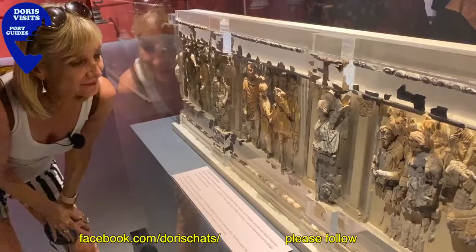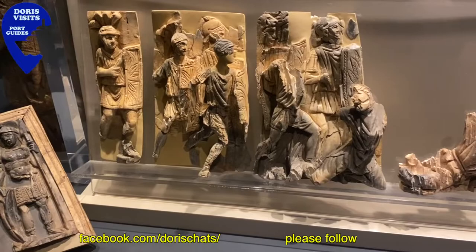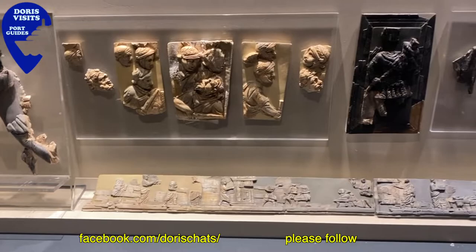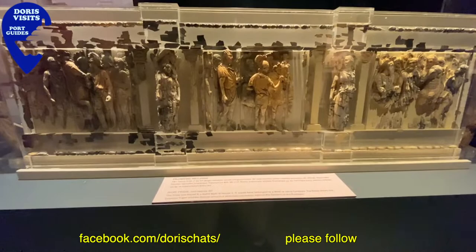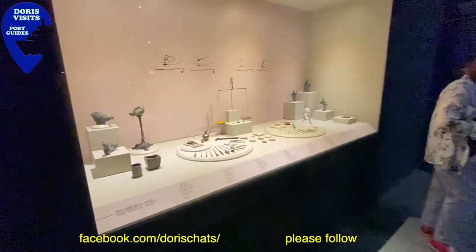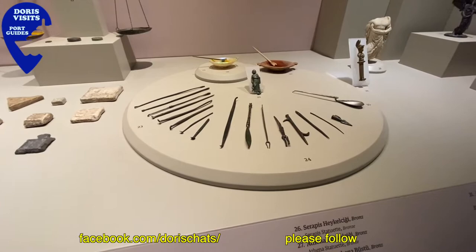So this frieze was saved from a fire. So let's talk about the fire of the second phase temple. It's credited to a nutcase called Herostratus, claiming he wanted to become a hero. But there is another theory that the administrators of the temple wanted the new temple to be built on that sacred plot, not elsewhere. So they deliberately set fire to it. Oh, history.